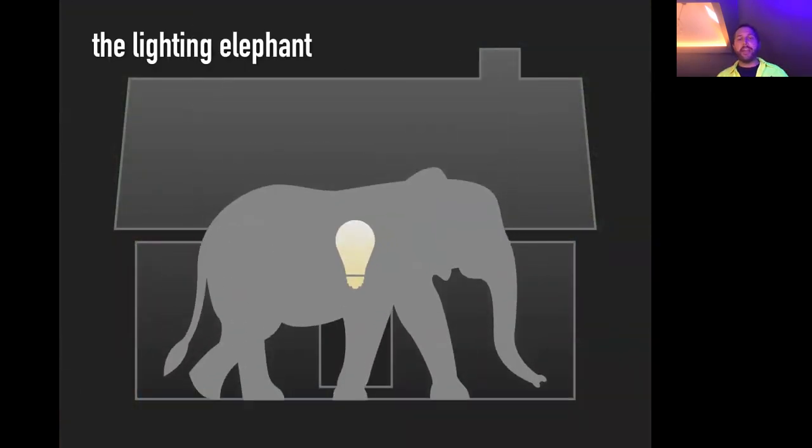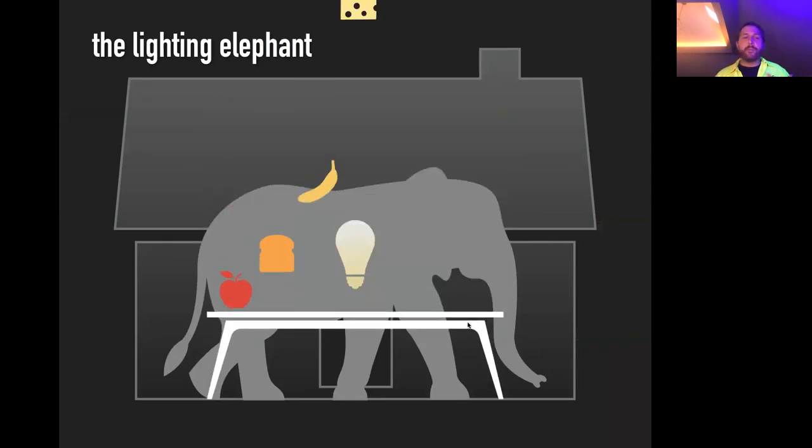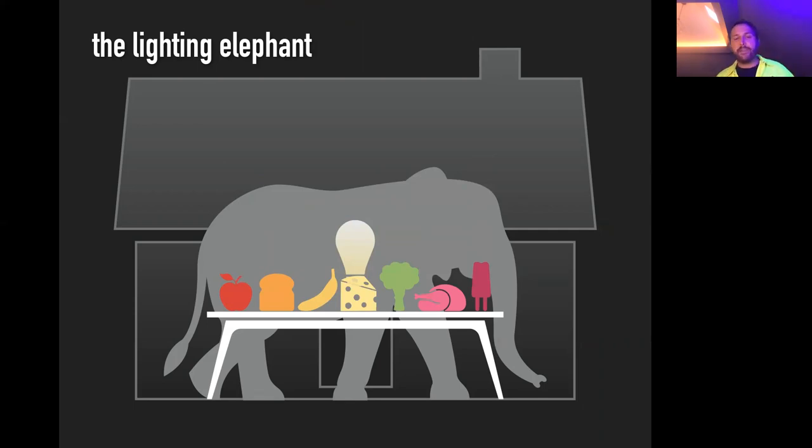I call this the lighting elephant in the room. And I understand it similarly to if I'm going to have a balanced meal, right? I've got my fruits, I've got my vegetables, I've got my grains, I've got my dairy, I've got my sweets. I need a certain proportion of all of those. If I don't know what I'm supposed to have, then maybe I'll think that I'm getting balanced nutrition when all I'm eating is Cheetos and Coca-Cola.